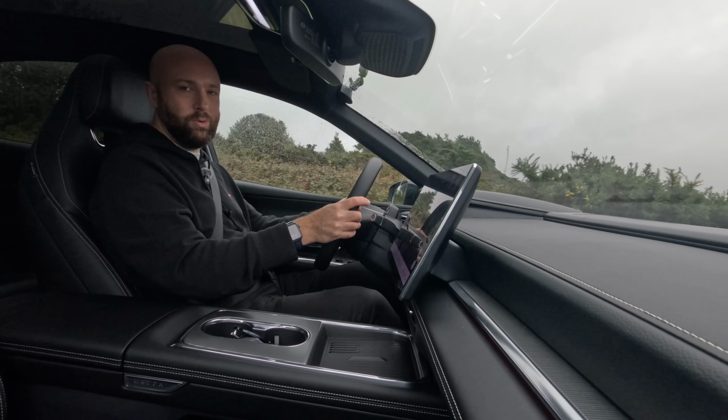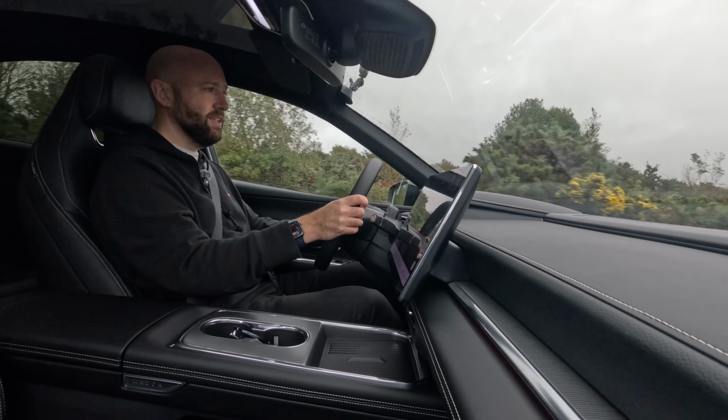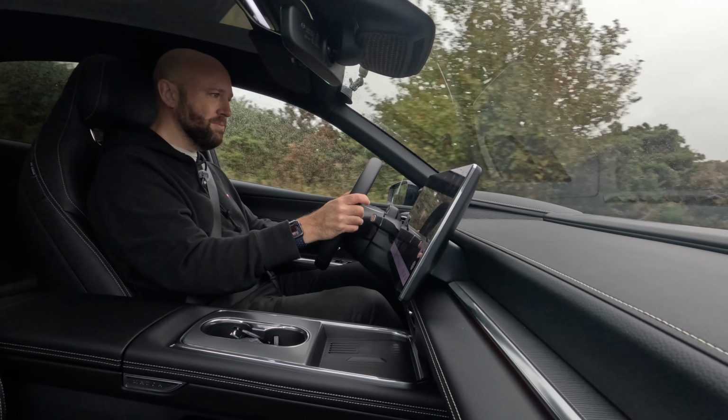There's a little bit of body roll in corners, but you can hoon this down a back road at 60 miles an hour and you don't feel like you're about to fall off the face of the earth and end up in an Austrian dungeon. It's okay from that point of view. Ride's okay, as I've said, refinement's good.